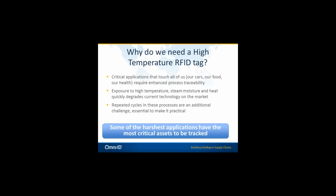Our cars, our food, our health are increasingly under more government regulation, and the people we're working with are telling us they need better traceability, better verification, better data over the entire process. However, that is a challenge.